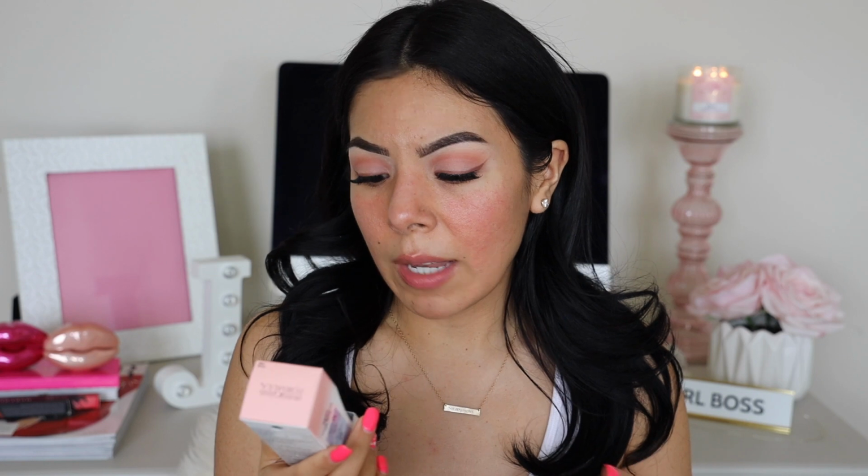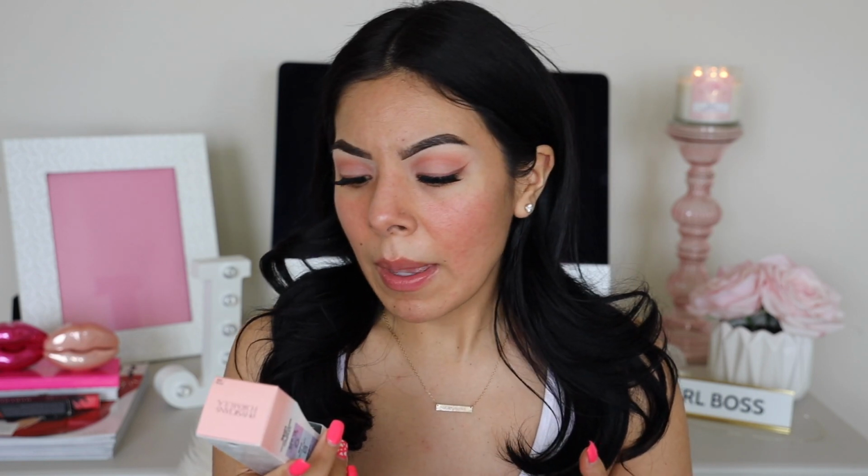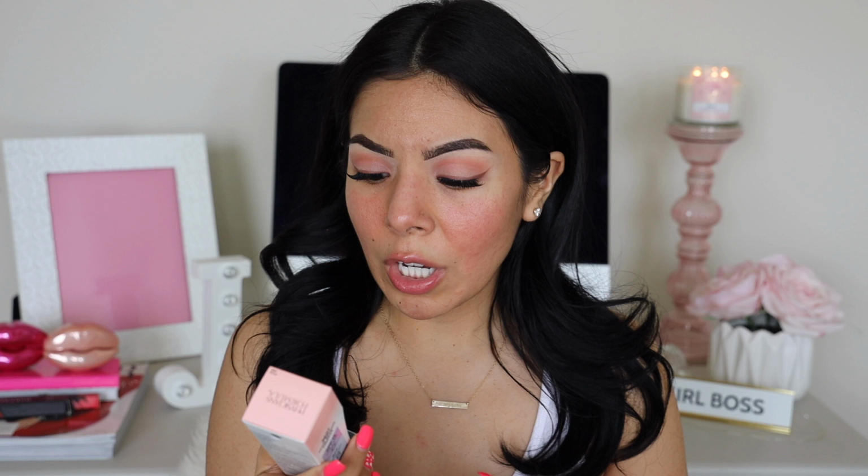Today I'm going to be doing a review and wear test on a new product that I found at CVS. This is the Physicians Formula Natural Defense Foundation, SPF of 30. While I was looking at that, I also found this, which is supposed to be the matching primer oil, which also has SPF of 15, which I feel like anything below 25 really doesn't do anything, but I mean, we'll see. It also protects you against UVA, UVB, blue light, pollution, blurs, protects, and perfects the skin. So we're gonna be testing out both of these babies.